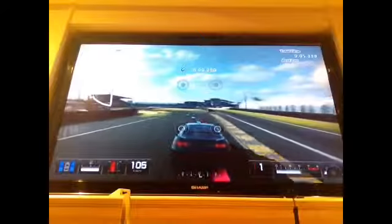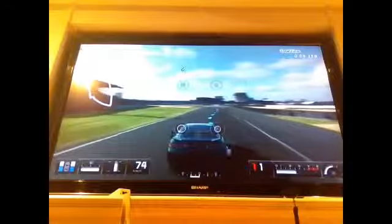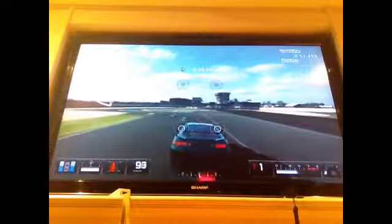Here we go, break, here we go. Guys, keep in mind, I'm going to try and keep this on the track because I want it to count the lap at the end.